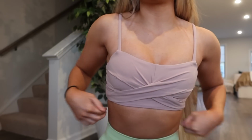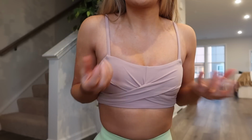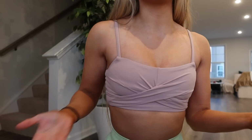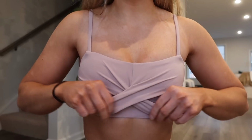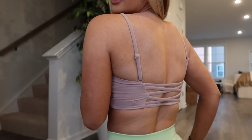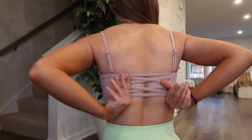It's true to size. If in between, you can probably size up, because I feel like this right here is a little compressive. Not terrible, but again, if you're in between or don't want it to be super snug, I definitely think you can size up in it. Again, it's got the wrap detail like the Candy Wrap. These straps are not removable, but they do have adjustable straps. And then again, the back has like 6 straps that kind of are all crossing over.